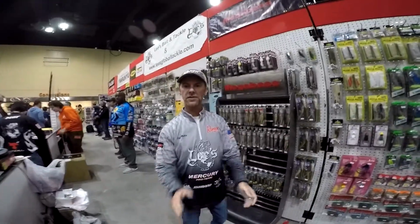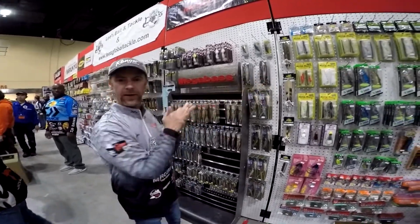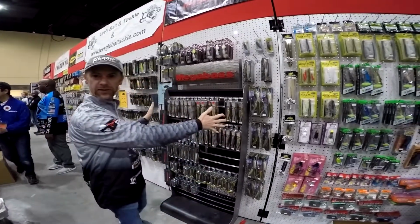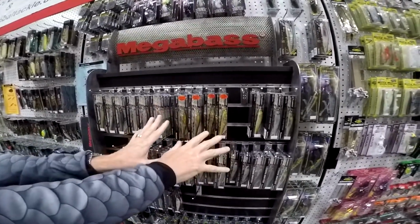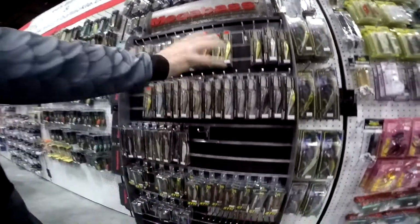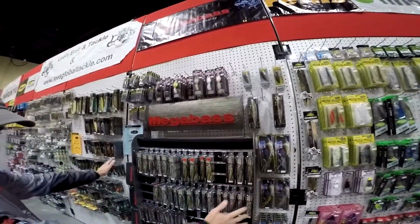Hey, ladies and gentlemen, Lee's Global Tackle Schaumburg Show. Latest and greatest in tackle. All JDM products. You can't get anywhere else in the country except for Lee's Global Tackle. Place to get it. The Mega Bass 110 Vision Jerkbait. The hottest jerkbait on the planet. We're the only ones that have the limited colors. Get them while they're hot, because once they're gone, they are gone. We got silent ones, we got plus ones, we got some poppers, and of course the traditional 110. Latest and greatest in colors and styles.